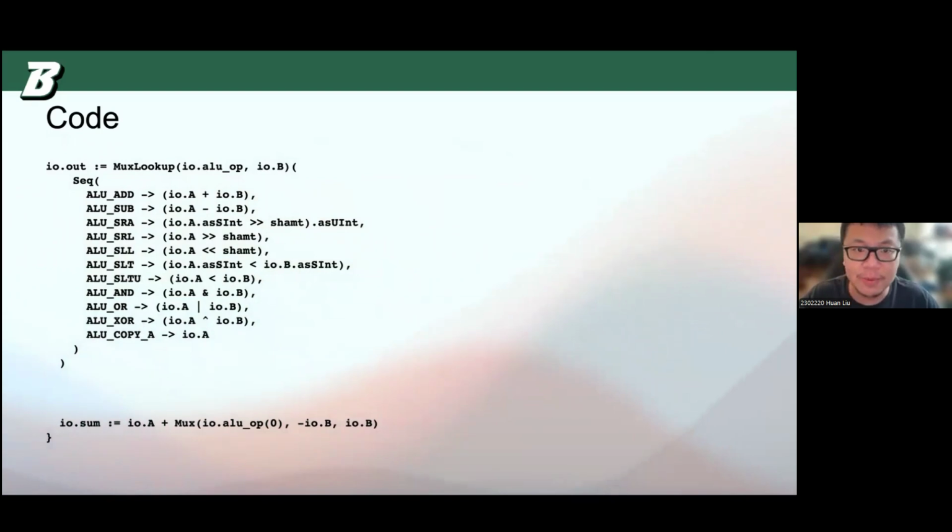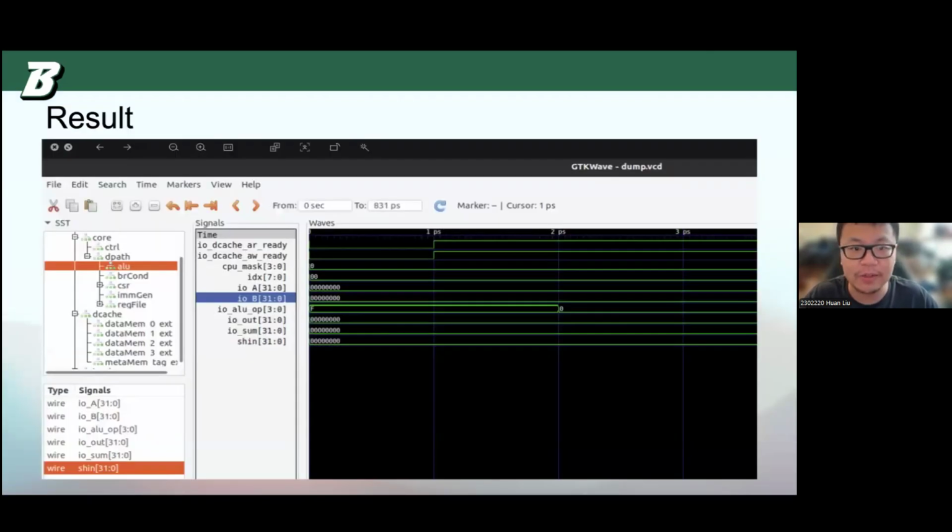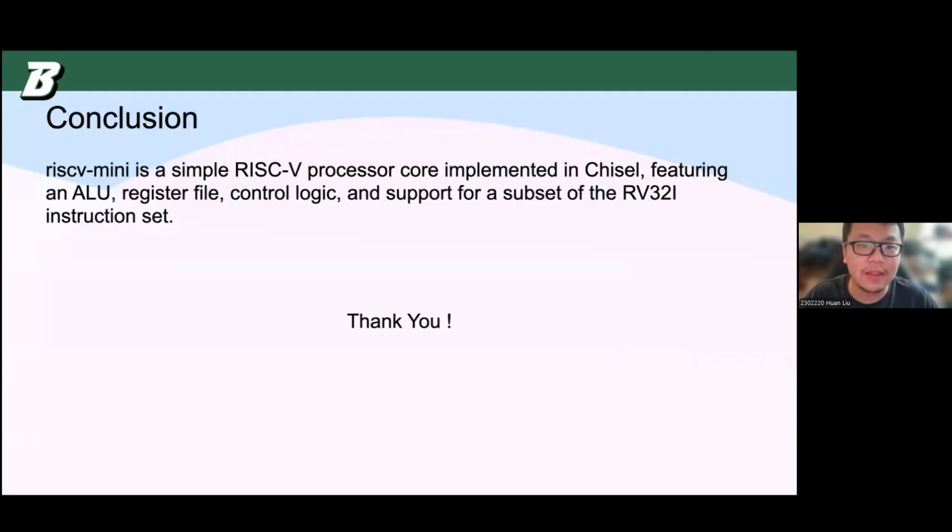Let's move on. We can also use Verilator to generate the project. We can see that the simulation has already completed. After this, we can check out the waveform from the result. We can see that there are inputs A and B, and we can have the ALU operation. We can check the output result and the sum result. Here it is.